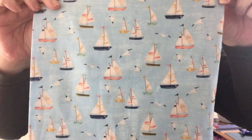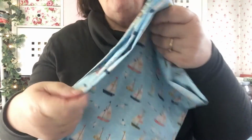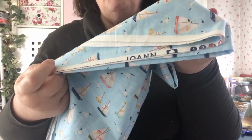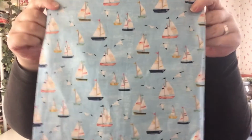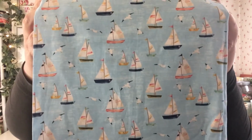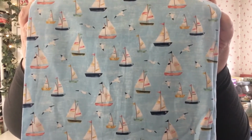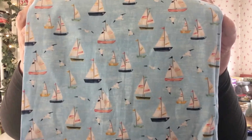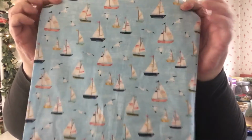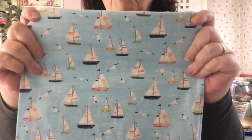And I bought this fabric, I showed you this quite a while ago, this beautiful ship fabric, and believe it or not, it's a Joann fabric, and I bought it from Abercorns in the UK. I usually go to the States, and I always go into Joann, so to see this in the UK just made me smile. Now, this reminds me of a type of Laura Ashley type fabric, so I was quite pleased to get this.